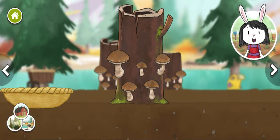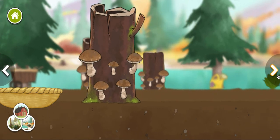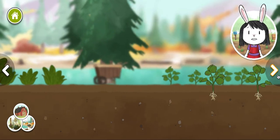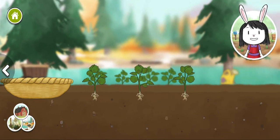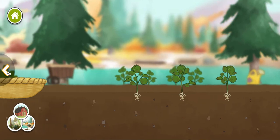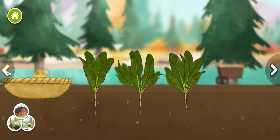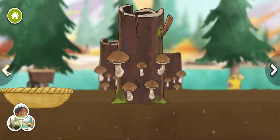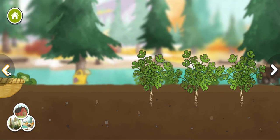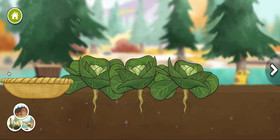The wet soil at the lake is perfect for vegetables that need a lot of water. Spinach. Lake garden vegetables are mostly green and leafy. I wonder if we can make a soup using only leafy vegetables. Spinach, mushroom, cilantro, cabbage.